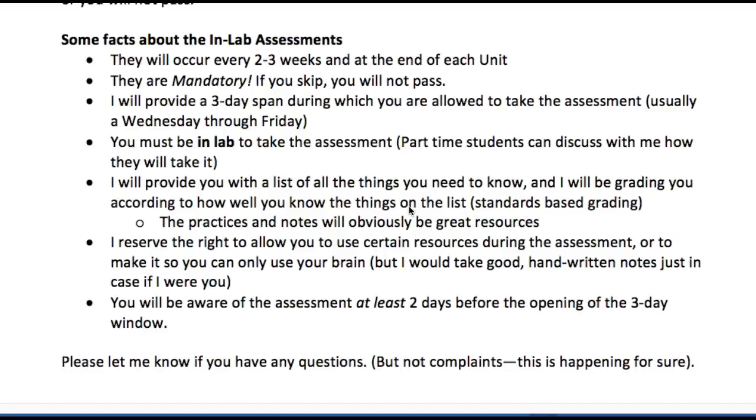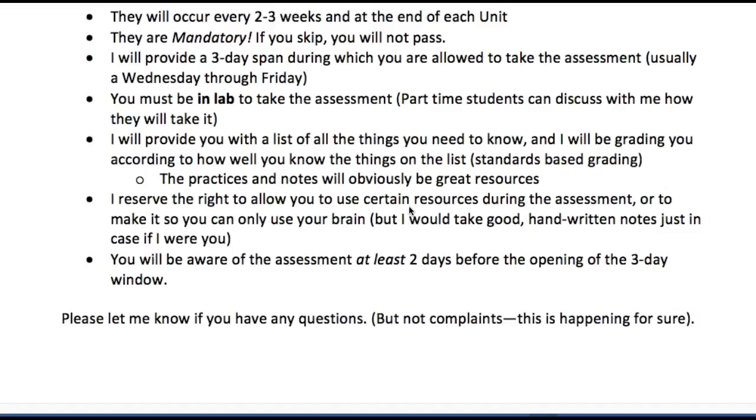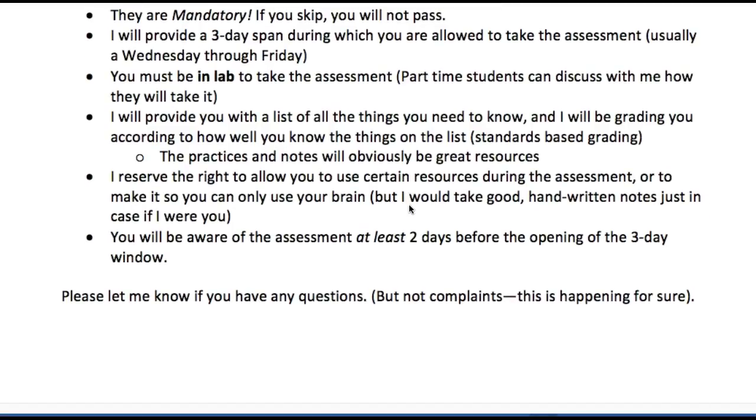I will provide a 3-day span during which you are allowed to take the assessment. Usually a Wednesday through Friday, so we'll have a Wednesday and a Thursday. You'll be in lab one of those days. Or a Friday if you end up missing one of those days, kind of a makeup. You must be in lab to take the assessment. If you're part-time, I'll discuss with you how you want to take it.